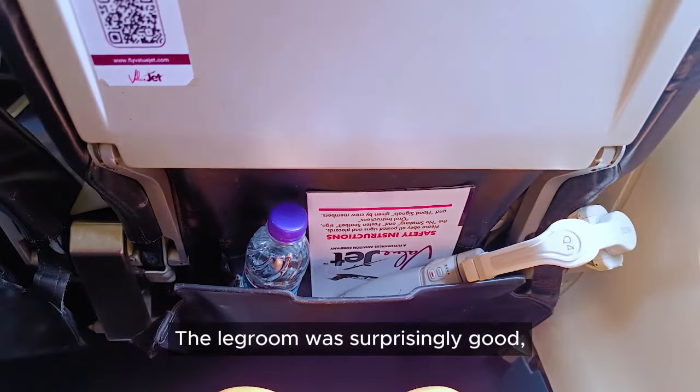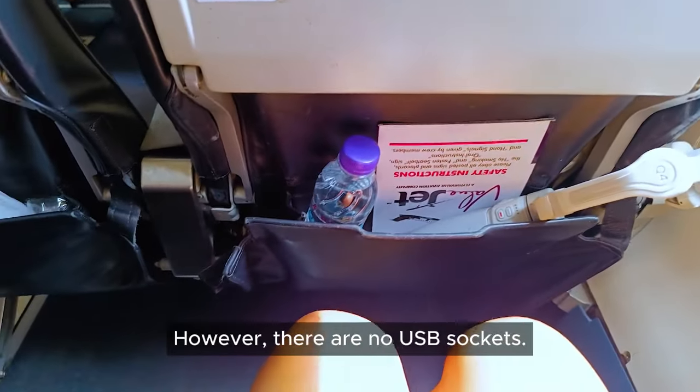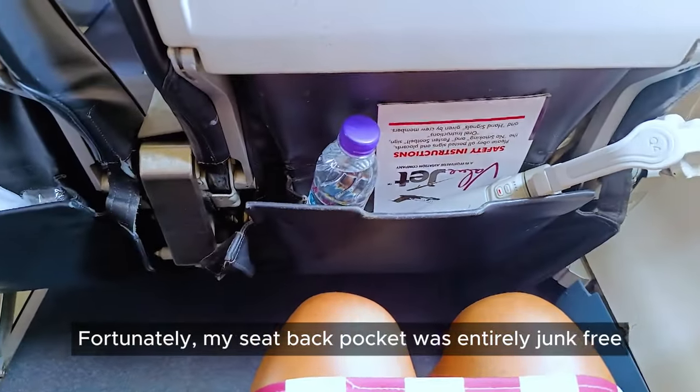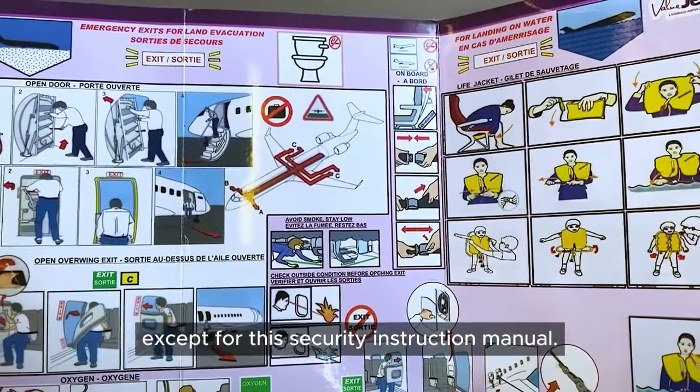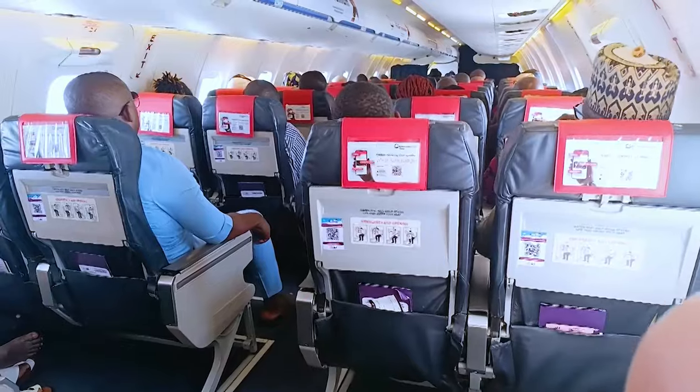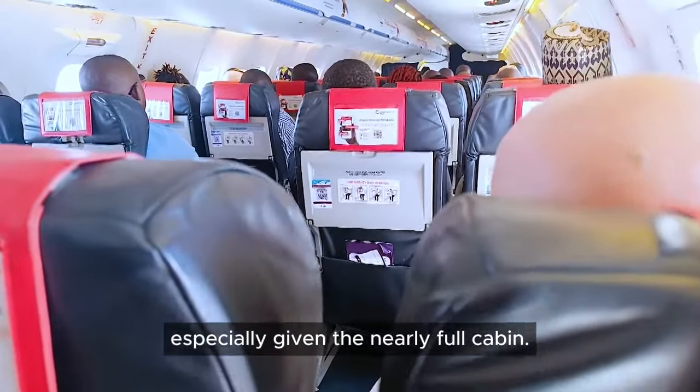The leg room was surprisingly good, with decent seat comfort. However, there are no USB sockets. Fortunately, my seat back pocket was entirely junk-free, except for this security instruction manual. The cabin felt a bit claustrophobic, especially given the nearly full cabin.